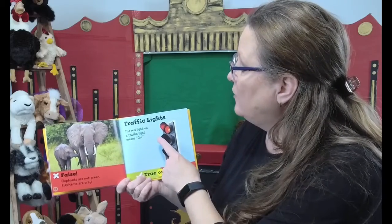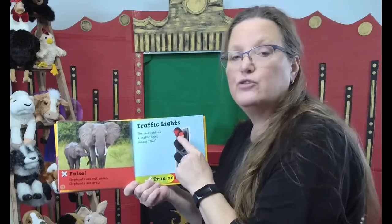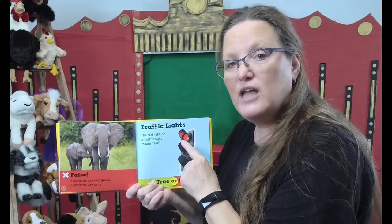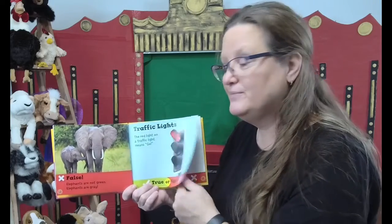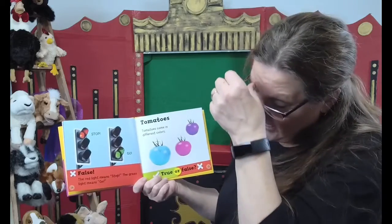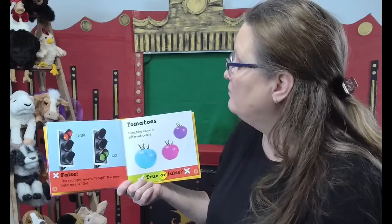Traffic lights. The red light on the traffic light means go. So if you're driving in the car with your mom and there's a red light, are you supposed to go? True or false? False. The red light means stop. The green light means go.